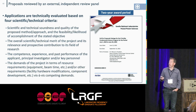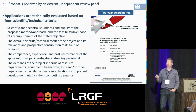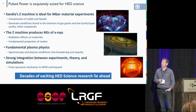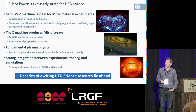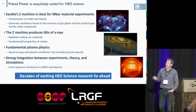So I would encourage anybody who's interested in this program to come to the Fundamental Science Workshop and sit down with some Sandia scientists and come up with some interesting ideas to propose for this program. And as I said, I hope I convinced you that the Sandia Z Accelerator is an interesting and unique place for doing HED science.